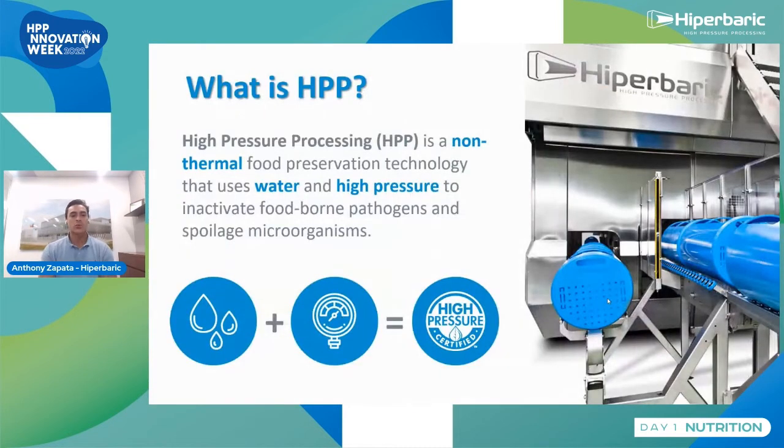So quick background, what is HPP? In simple words, it's a non-thermal preservation method that uses two key components. That's water and high pressure, a whole lot of pressure. What that does is inactivate foodborne pathogens to make food safer, by inactivating microorganisms such as Salmonella, Listeria, E. coli.